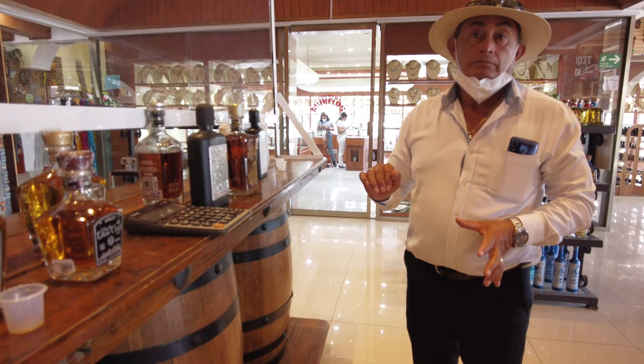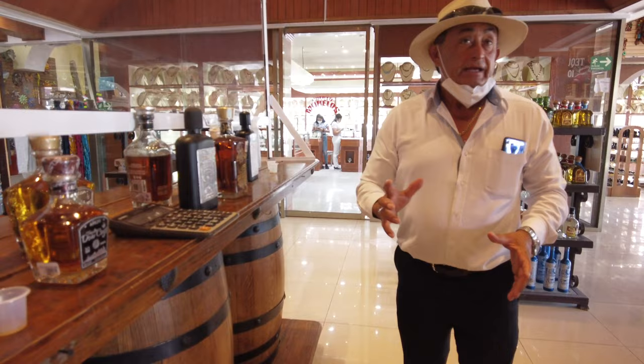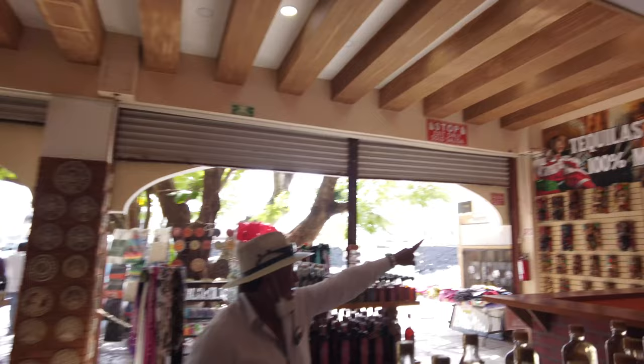With the blue agave, you can taste it. Because the blue agave is harder, it's too much work. Yeah, show us the blue agave. That's agave. Oaxaca? Yeah. We're from Arizona. Oaxaca or Chiapas? Also, they have Yucatan. Okay.